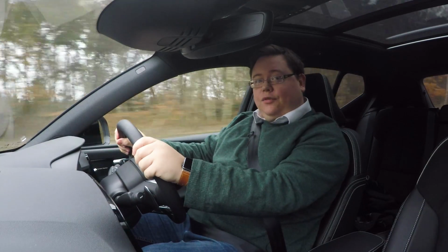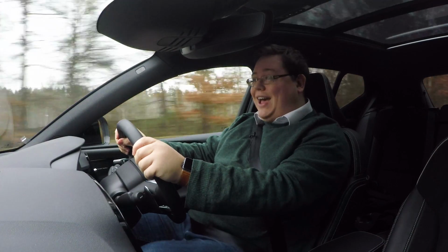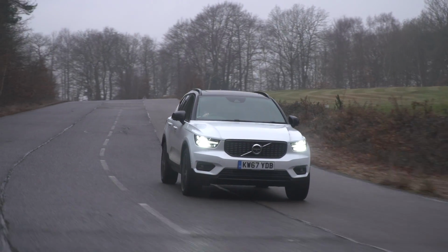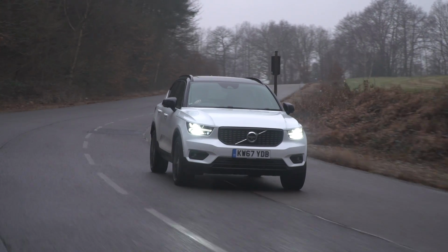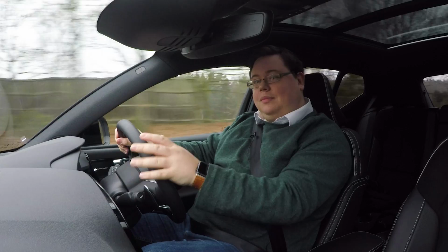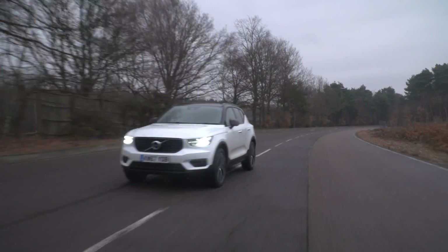Most versions of the XC40 are front-wheel drive, but the D4 comes with standard 4-wheel drive for added traction in tricky conditions. Now, no matter which version of the XC40 you go for, you'll get this standard 8-speed automatic gearbox. And it mostly does a good job of shifting you seamlessly through the gears, but it can be a bit hesitant when you want a quick burst of acceleration.